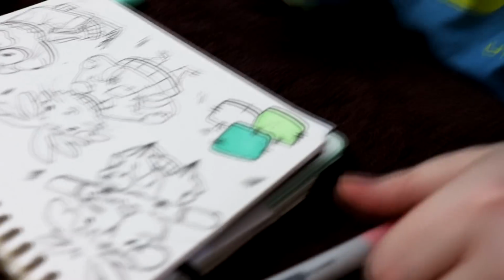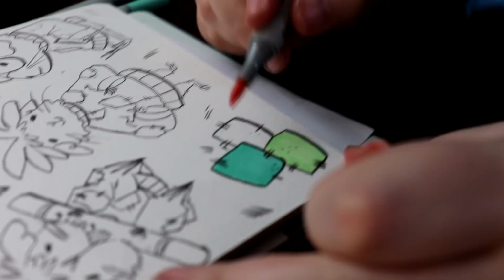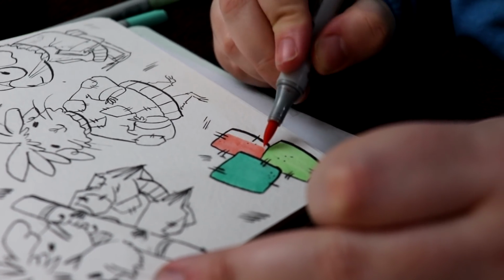My hand's just in front of the camera. She was clearly very excited at this prospect. It was swatches, of course. I was down for it. There we go. Oh my god, look at that. I just put some aesthetic music over this bit.